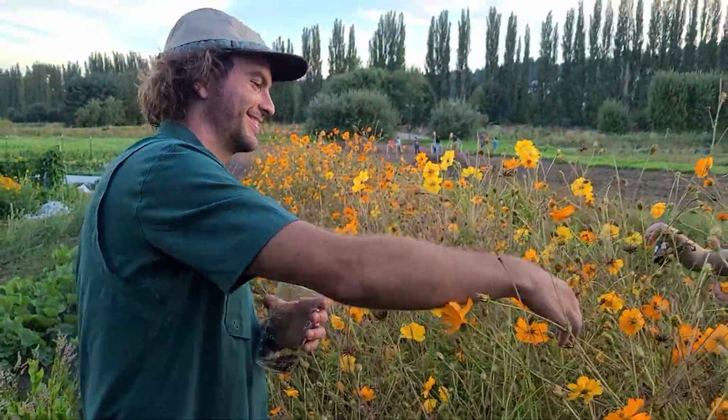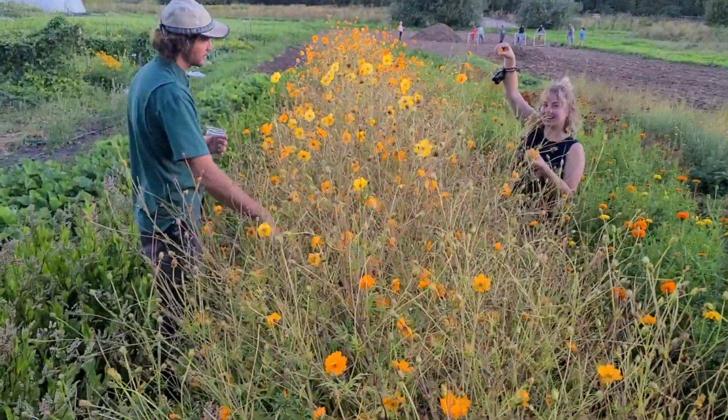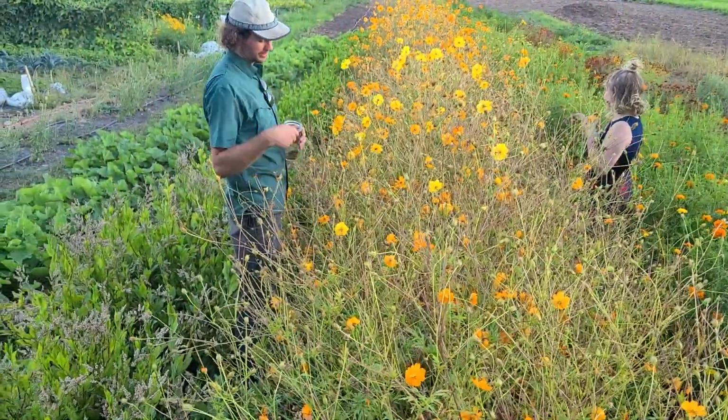So on my way back from Bailey Farm, I decided to stop by a different farm because I recently became acquainted with the Color Farm. And that is an incredible venture by Max and Amy, who are growing their own dye flowers and dye plants here in Woodinville, just again, a few short miles from my house.